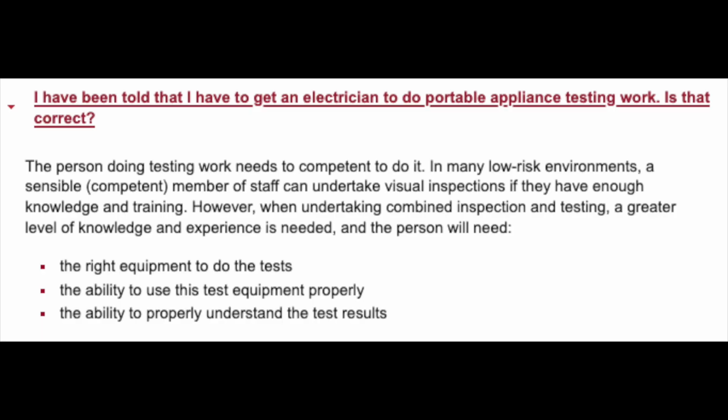You've been told that you have to get an electrician to do portable appliance testing work, is that correct? The person doing the testing work needs to be competent to do so. In many low-risk environments, a sensible, competent member of staff can undertake a visual inspection if they have enough knowledge and training. However, when undertaking a combined inspection and testing, a greater level of knowledge and experience is needed, and the person will need the right equipment to do the test, the ability to use the equipment, and the ability to understand the test results. Very straightforward. So no, you can visually check your own equipment.